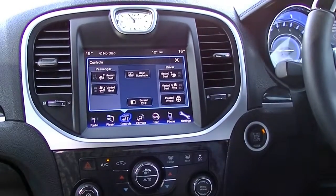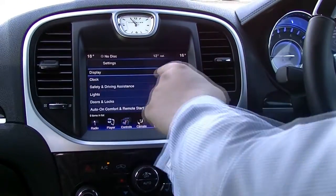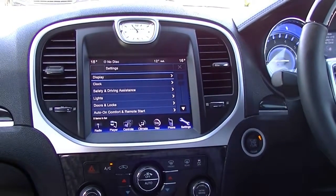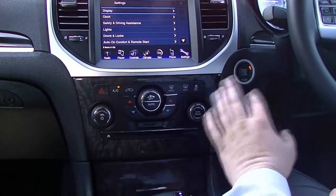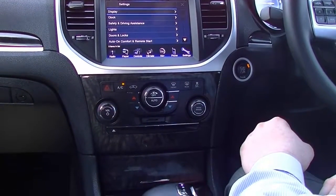Best option in the world. Here's a cool one, rear sunshade. We'll play with that one in a little while when you're looking around the interior. All right, coming down into here, we've got manual controls for pretty much everything we just spoke about.